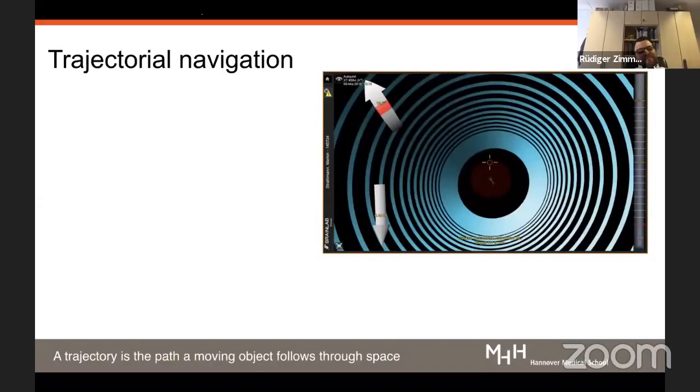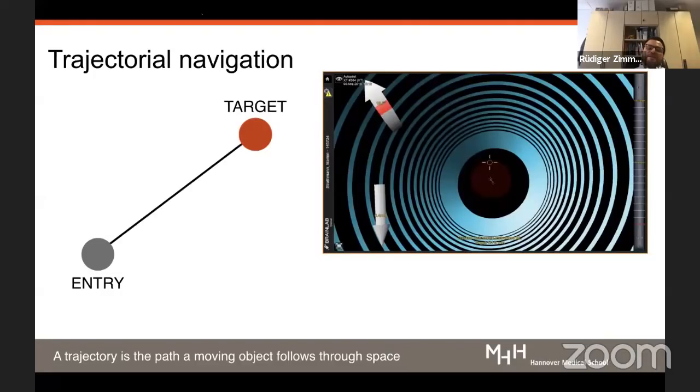And in this type of navigation, there's a special thing you have to know, and this is called trajectorial navigation. This is easy to explain. In the planning software, you define a target. This is the target where you want to go with your pointer, or with your drill, or with your burr. Then you also define an entry point where you want to start, for example at the infraorbital rim or at the lateral orbital suture or wherever. And then the software automatically draws a straight line to the target.